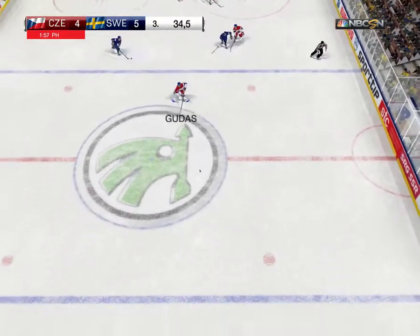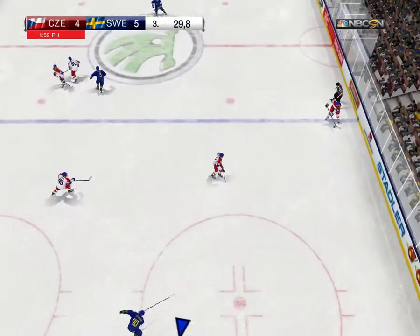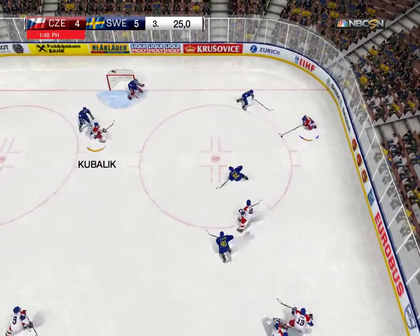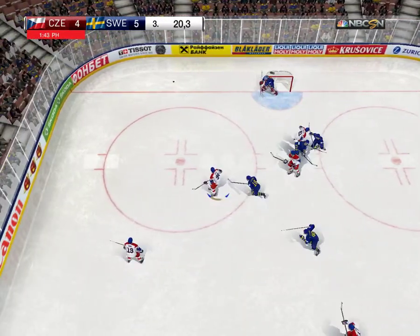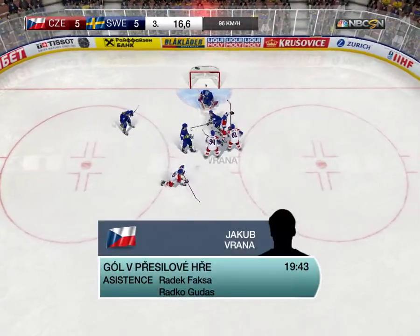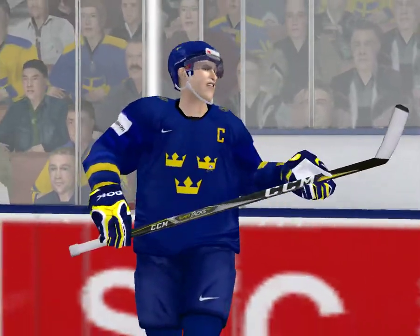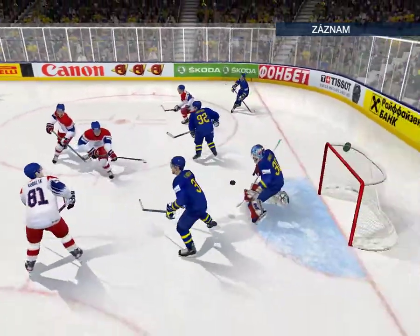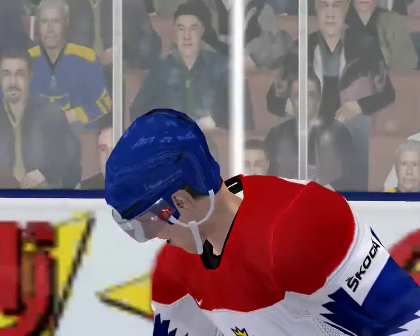Well, this power play isn't afraid to let the puck go. And that's why they've been so successful. This guy sees time on the power play. He's got great offensive skills and has the ability to finish his scoring chances.